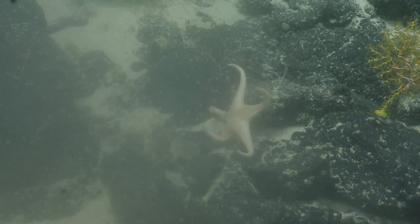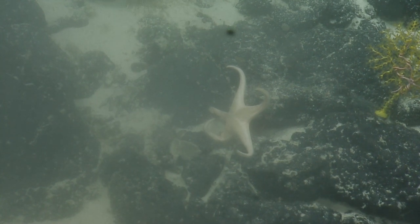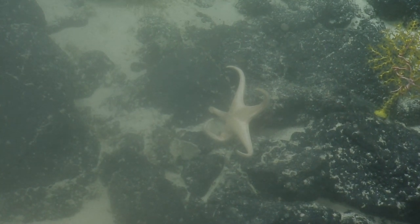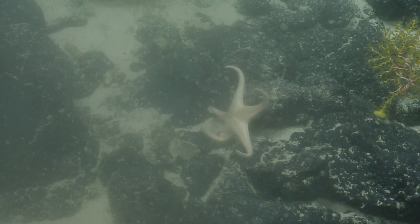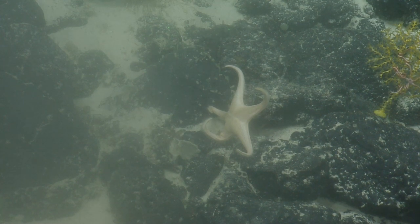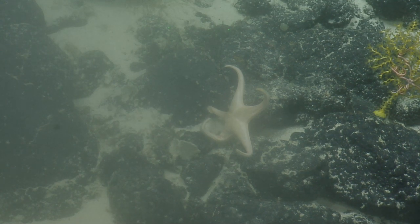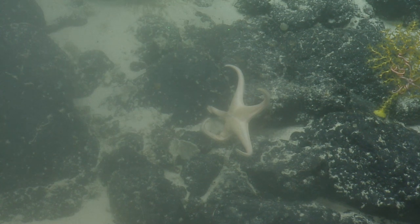Not really sure on ID here. Well, it kind of looked like that one. No. Oh, that like one. Like this one? Yeah, it kind of does. They kind of all look like that a little bit. I'm no sea star expert. Well, we got a good image, so someone can ID it. Thank you. I'll keep looking.